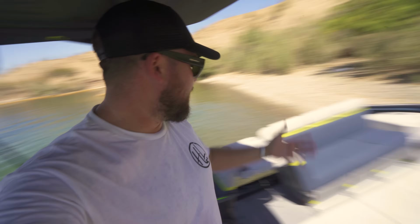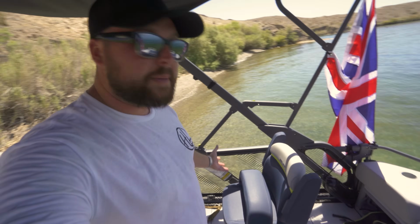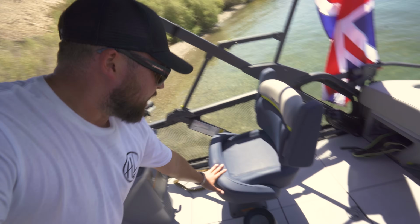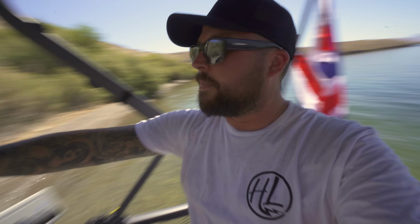You've got 2 benches here, you've got a bench in the back in the shade, and then the 2 singles, and then obviously your captain's chair, which you can have as a full chair to sit down, or you can put this up so you can kind of stand. That means that when you're driving you can sort of perch, you can see over people if you've got people sat here, and it's just, for me, more comfortable than actually being sat down.